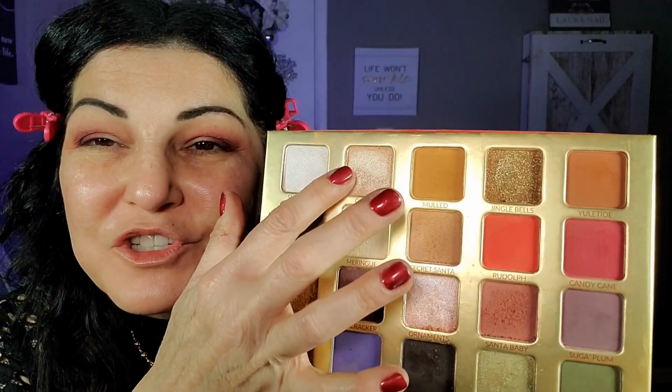Okay, and then I'm going to go on this shade here. It's called Cheers. Ooh, that is pigment. I forgot how pigmented these shimmers are. So I'm just going to tap a little bit on and then spread it around.